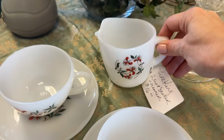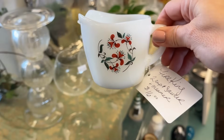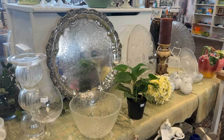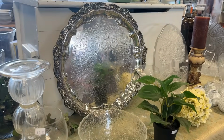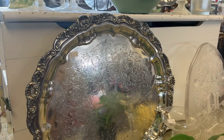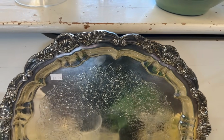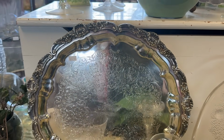This is well priced at $16, and the decor is beautifully preserved. I'm sure that they hand washed it all those years. A classic silver-plated tray priced at $24, and of course we get that additional discount today.